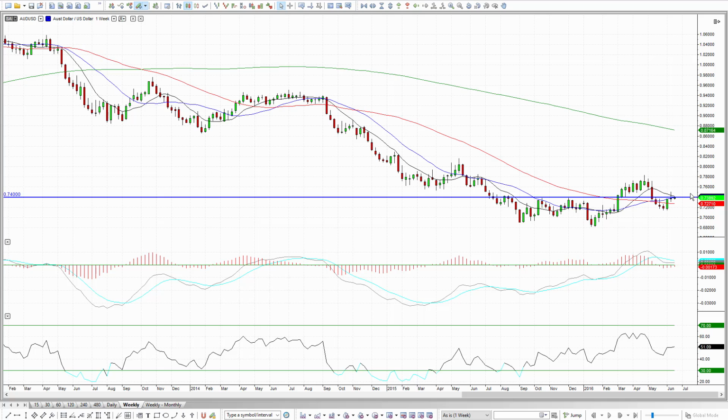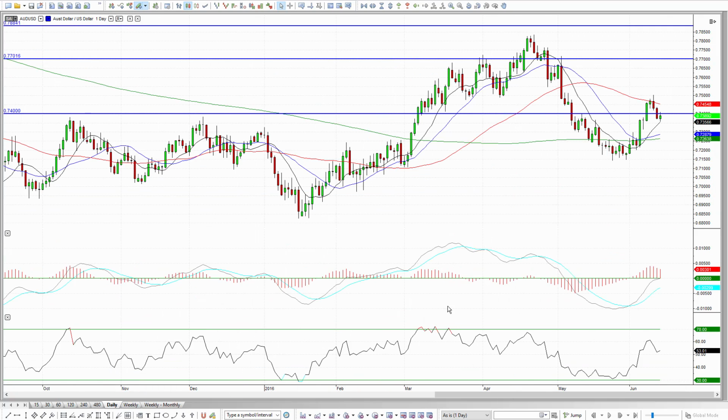Because this is such a key level, and it's been tested so many times before, you can see just by going back in the past that there've been some very reasonable trading opportunities off that level, and that's what I'm looking for again around this 74.00 level.